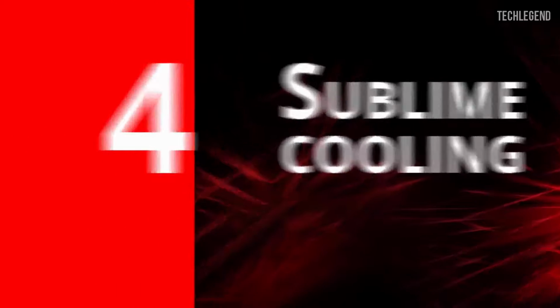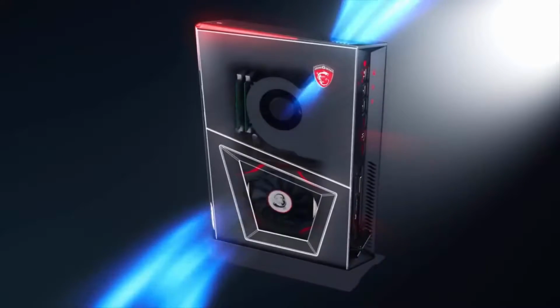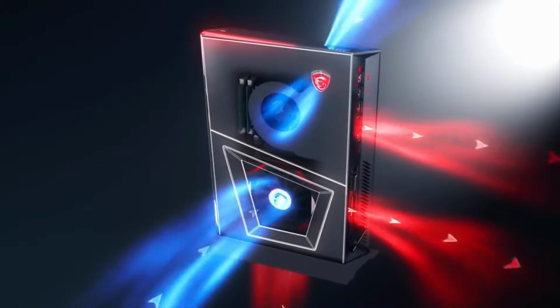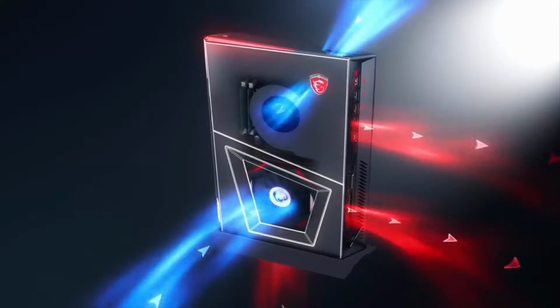Sublime cooling. When you're gaming for a long time, you want to be sure that your PC doesn't overheat. So the Trident 3 is separated into 2 compartments. In one compartment, the GPU is cooled, and in the other compartment, your CPU and other components are being cooled as well. And we call this concept silent storm cooling.